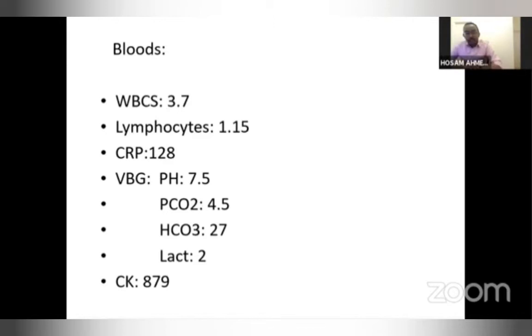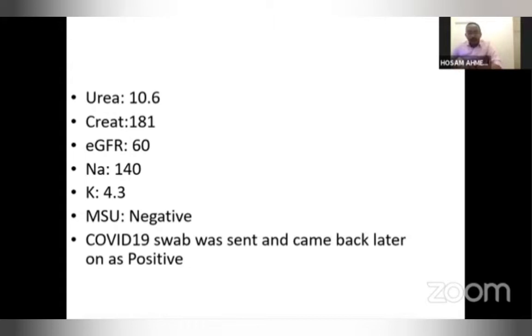So these are the initial bloods. White cell 3.7, mild leukopenia, and lymphocytes 1.15, which is normal. He's got elevated CRP 128, and this is his venous blood gas. Mild alkalosis, and lactate was not significantly elevated. And he's got some elements of rhabdomyolysis. He's got elevated CK 879.